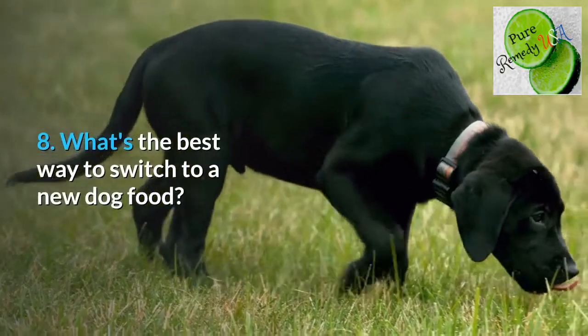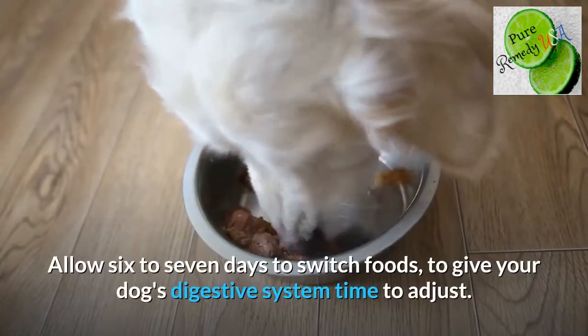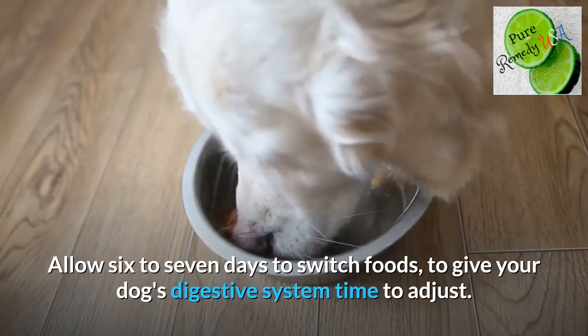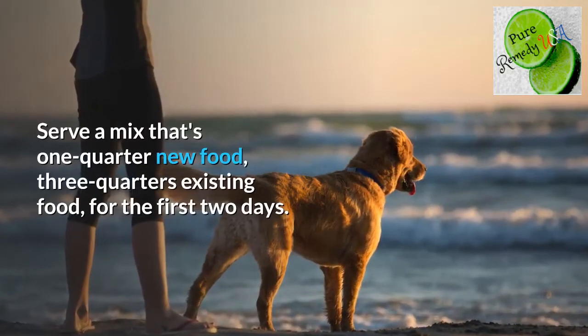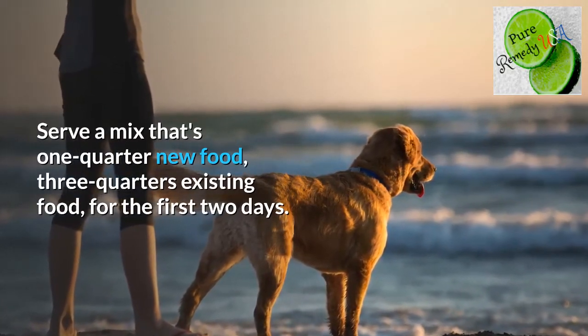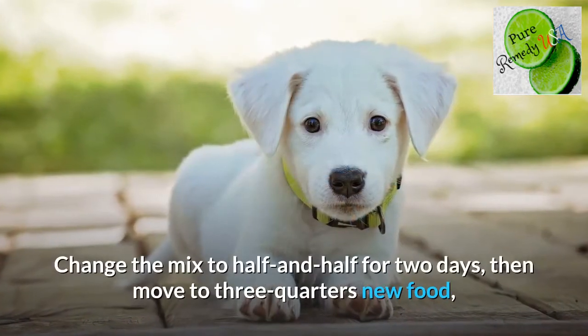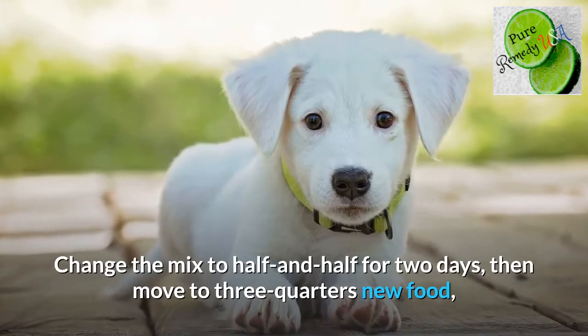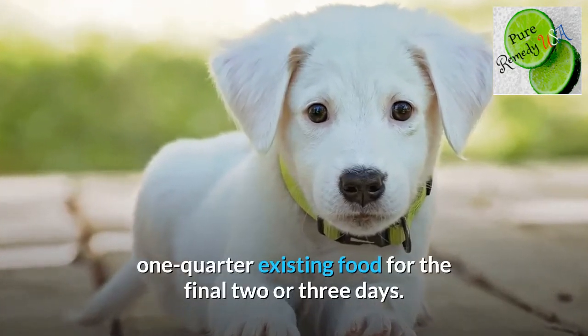8. What's the best way to switch to a new dog food? Allow 6 to 7 days to switch foods, to give your dog's digestive system time to adjust. Serve a mix that's 1/4 new food, 3/4 existing food, for the first 2 days. Change the mix to half and half for 2 days, then move to 3/4 new food, 1/4 existing food for the final 2 or 3 days.